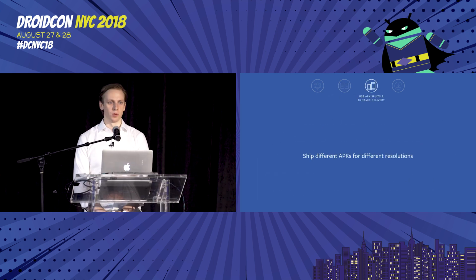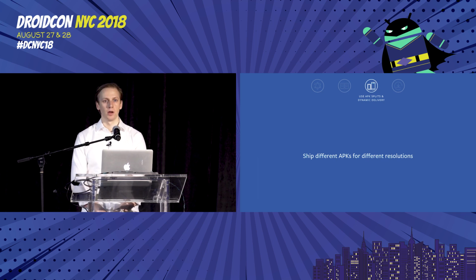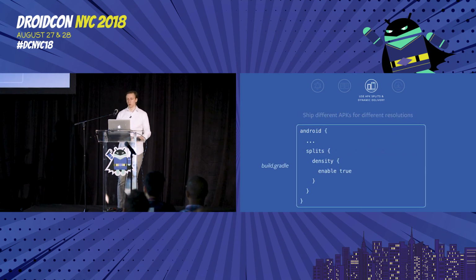Another great strategy for reducing APK size is APK splits and dynamic delivery. You can ship different APKs for different resolutions. And this can make a huge difference, because all of those assets that we like to ship for XXHDPI, they still live on all the MDPI devices, but they're never going to be used. That's a lot of extra space that's just being wasted. This is really easy to do. You can do it in your build.gradle with code that looks almost like that.